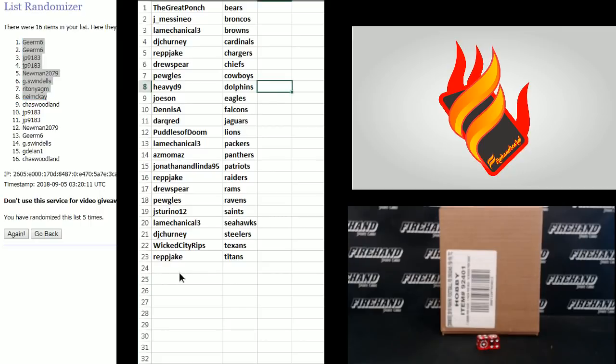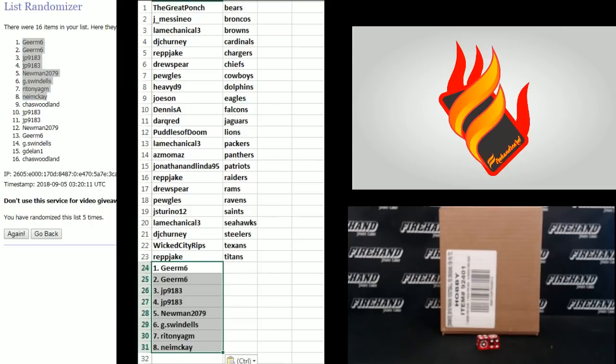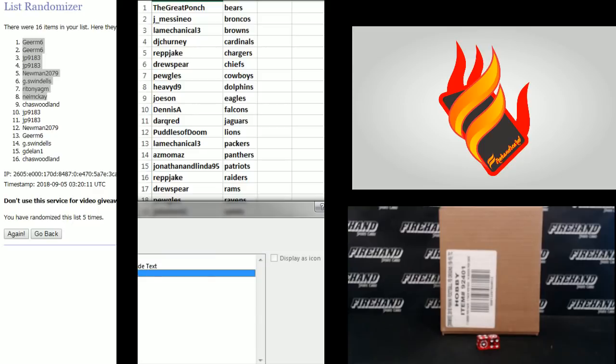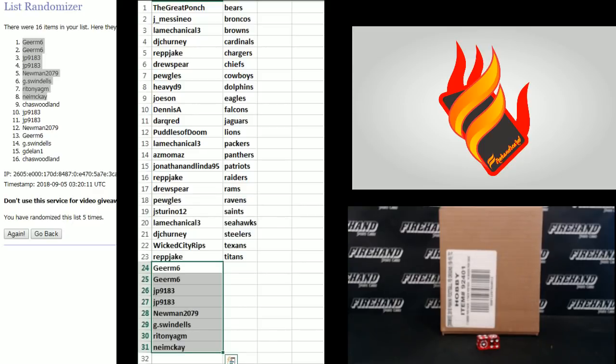Congratulations, guys. You're getting a team. Some big teams up for grabs in this one. Chaz down to Chaz, football packs. Shipped out tomorrow.